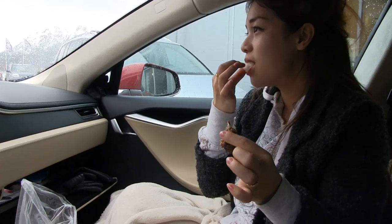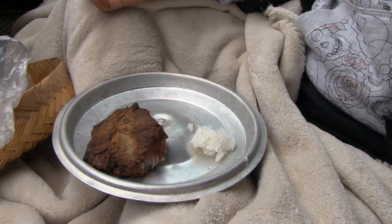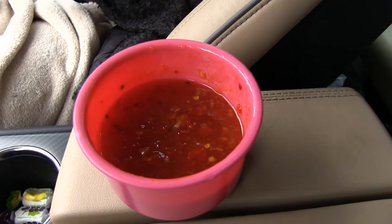So lunch today is sticky rice with pork chops and sweet chili sauce. Oh yeah.